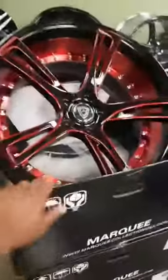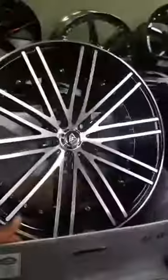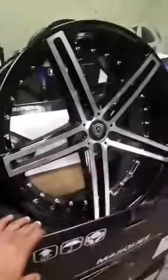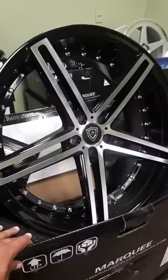Five by 120 for X5 Beamers. We've got 5x120 BMW right here. BMW right here. Another Japanese SUV right here, 5x114. Lots of options, guys. Lots of different colors and sizes: 20s, 22s, 18s.